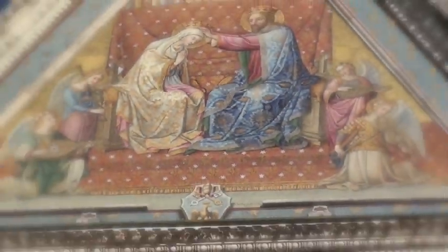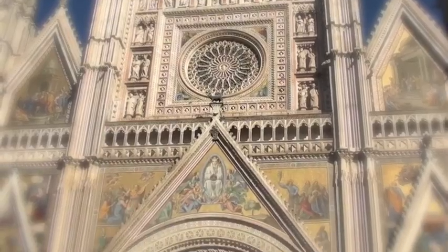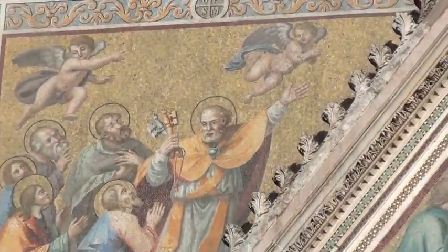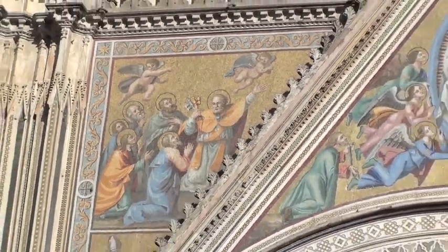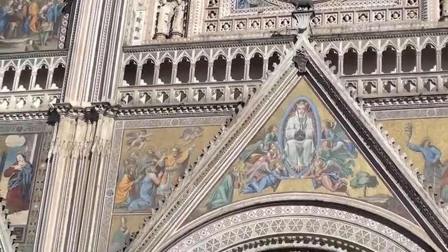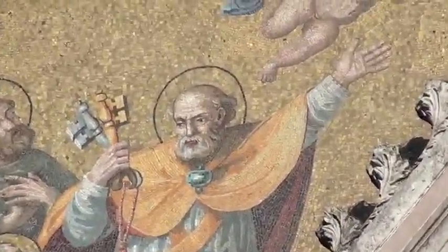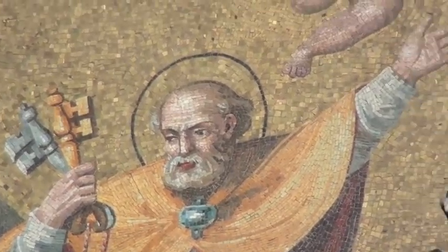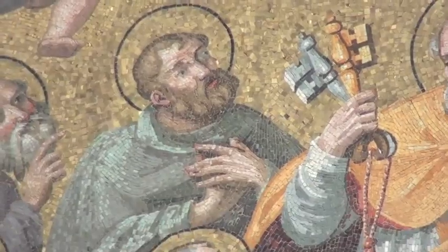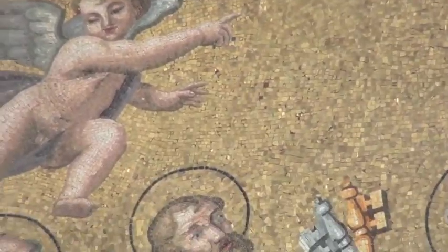So before we leave Orvieto, let's take one last look at the beautiful Gothic Duomo and all the amazing art. This is one of my favorite images on the Duomo, and I'll tell you why. Here you have St. Peter holding the keys, and he's pointing upwards. And he's looking at a group of people who are kneeling before him, and they're also looking upwards, pointing upwards, and their hands are in positions that gesture upwards.